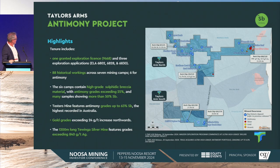I guess another thing to point out is here with the Toowoomba silver mine, which sits over on the right-hand side. Toowoomba had a 23 tonne bulk sample, which produced 3,500 ounces, which works out to be a grade of almost 4,000 grams per tonne silver. So that's a very exciting project. It's 1,200 metres long and no drilling.